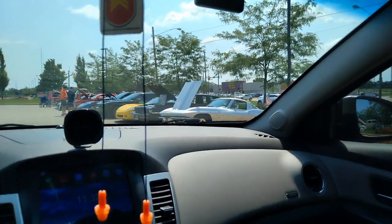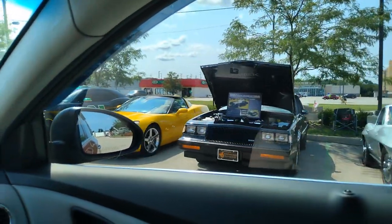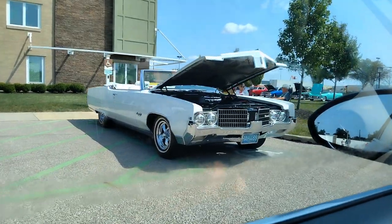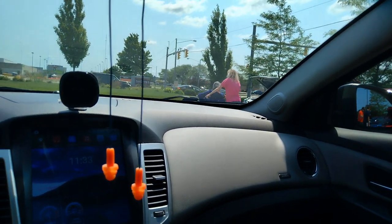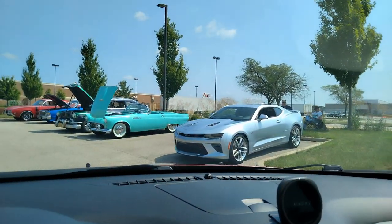Look at that, they got a Grand National in there. Grand National in the building. Corvette. They got this Oldsmobile 98, looking clean as ever. Check out that Camaro. That is nice. Where is the 60-something? That's a Thunderbird right there.